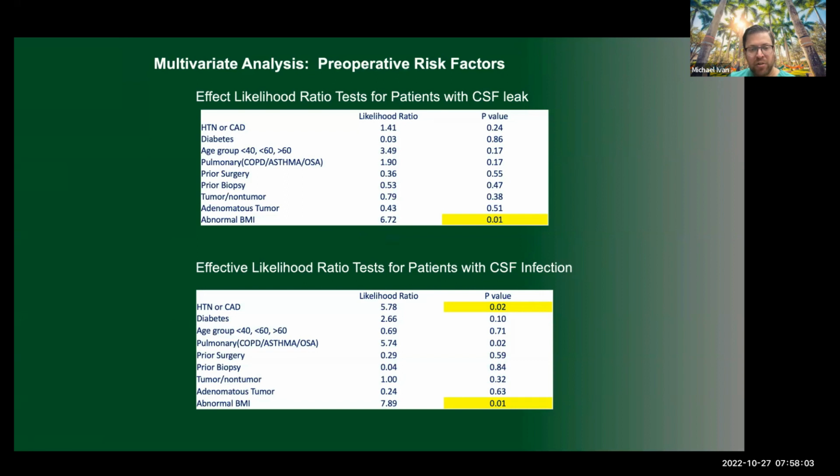As far as infection goes, interestingly, hypertension and cardiac disease was actually the most important, and diabetes was trending towards important, including BMI.